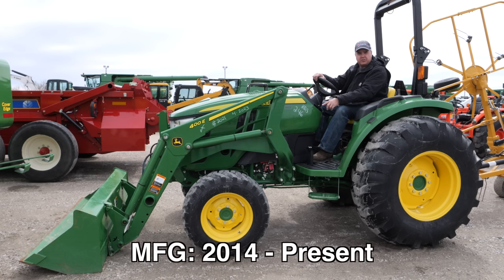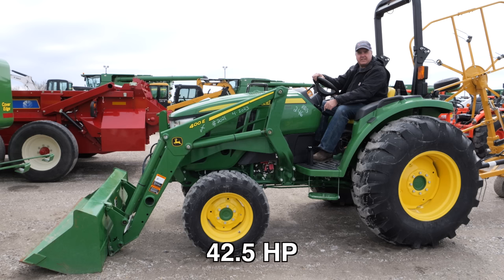John Deere 4044M here. It has the 400E loader, which is what they usually put on these 4M tractors. By the way, you can get the 440R loader so that you can have a quick remove, and you also get more lift capacity with it. I would recommend that if you want a 4M tractor, consider having your dealer get the 440R loader with it. But anyway, this one's got 246 hours on it.